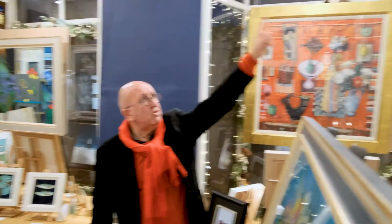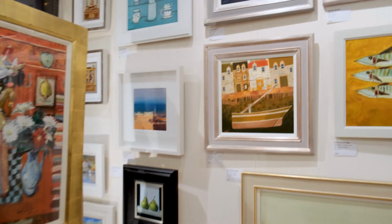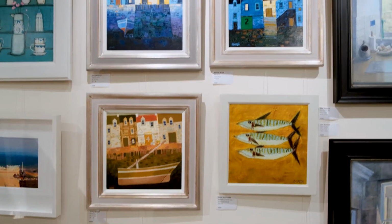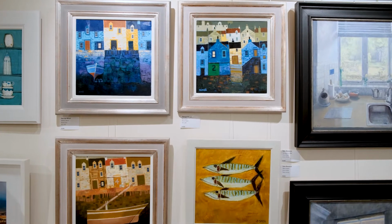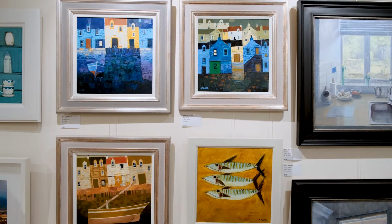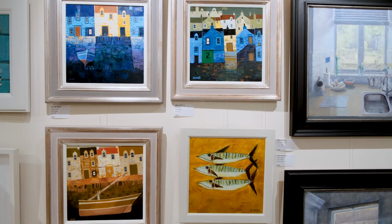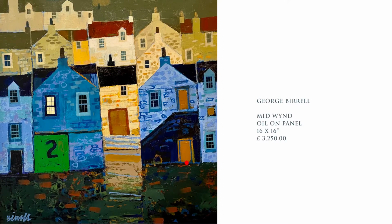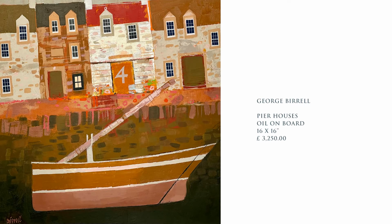Have a look at the George Birrell 3 while we're up there, please, Tom. George Birrell, again, has been hugely successful here. We sold a fabulous painting called The Fisherman Houses. It was about 5,000 within minutes of arriving. And the 3 paintings which we currently have are Midwind to the right, Harbour Doors to the left, and Pier Houses down below. Pier Houses has actually been here for about a month.